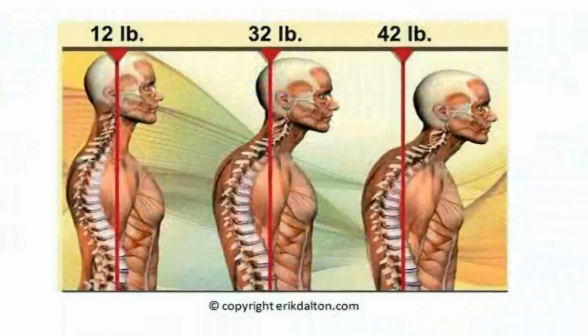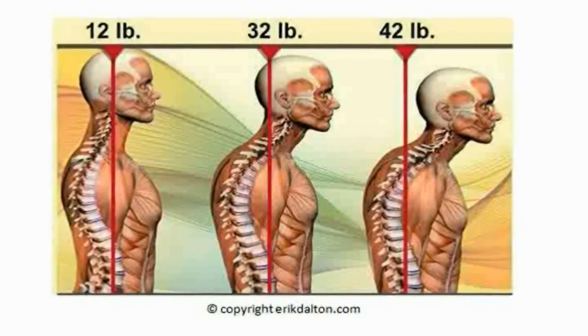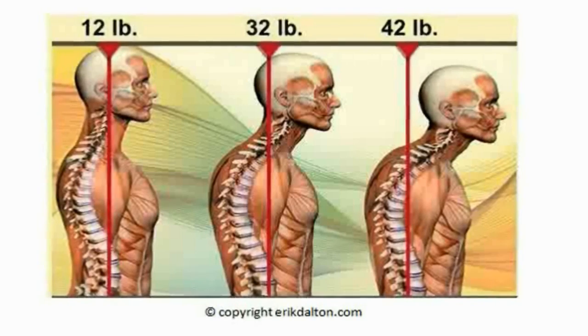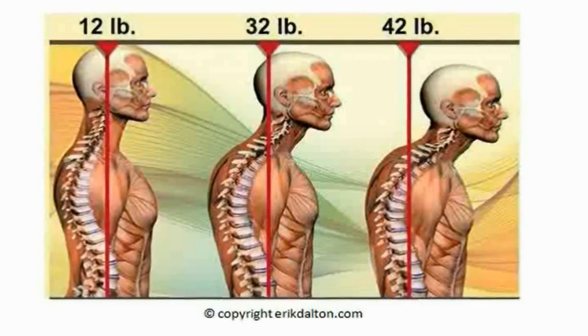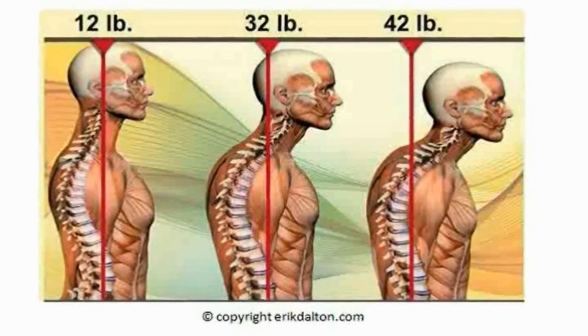In fact, for every 1 inch your head moves forward, the weight of your head increases incrementally due to the effects of gravity. For example, if your head moves forward 2 inches, the weight of your head increases to around 32 pounds. And if it moves forward 3 inches, the weight increases to about 42 pounds. So as your head continues to move forward with FHP, it continues to get heavier and heavier. All this added weight causes stress and strain on different parts of your body. And when that happens, it can lead to all types of painful health problems.